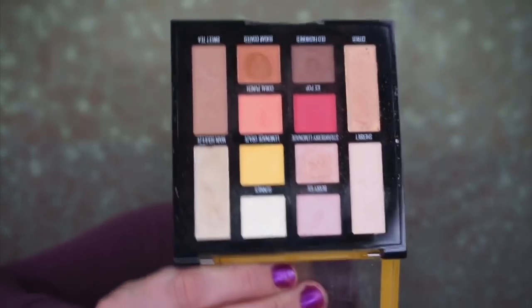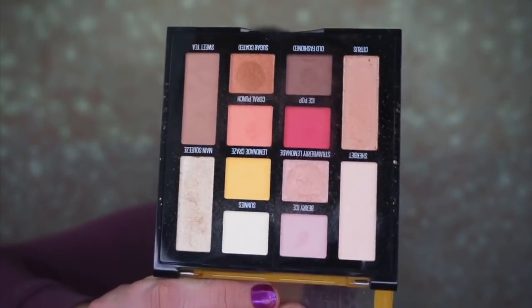Then we have the Lemonade Craze by Maybelline. And I really loved this palette. I remember when this came out, I was super excited. I watched Tati use it, and I was like, I need one. So I got this one, and then I got the Soda Pop one. And then this is the L'Oreal Paradise Enchanted palette.